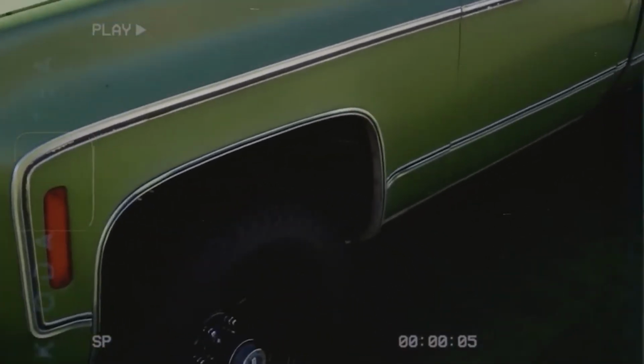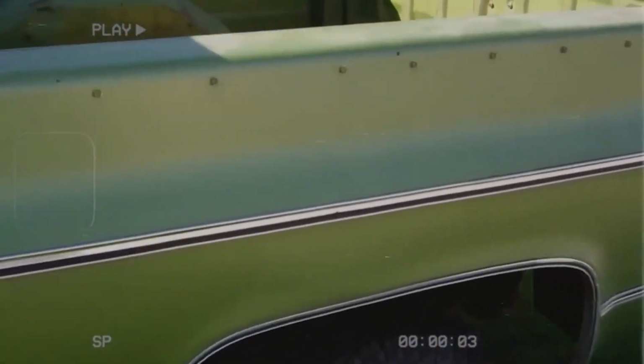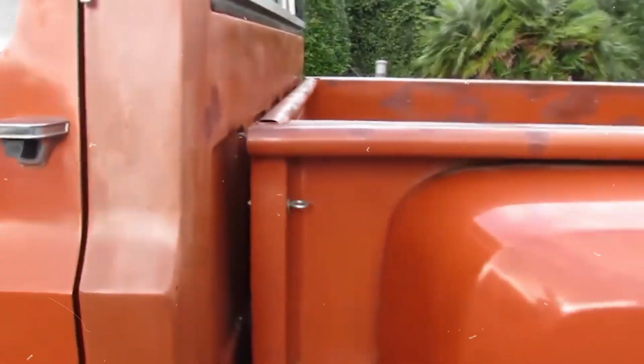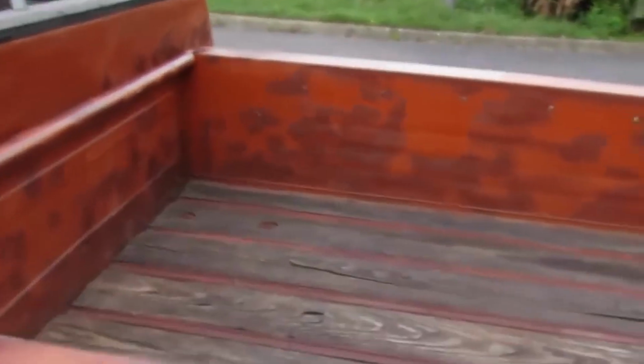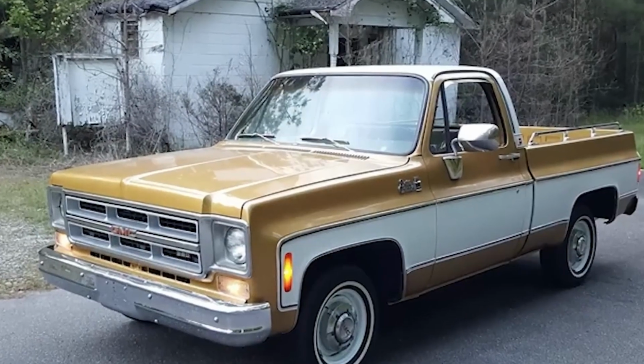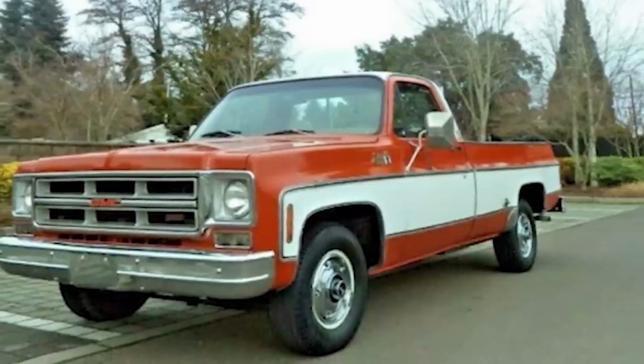Inside, the Sierra Grand had a more comfortable interior compared to other models. It included amenities like air conditioning, an AM/FM radio, and a wraparound dashboard with a complete set of gauges. The seats were covered in nicer fabrics, and the cabin featured wood trim and thicker carpeting, making it more appealing.